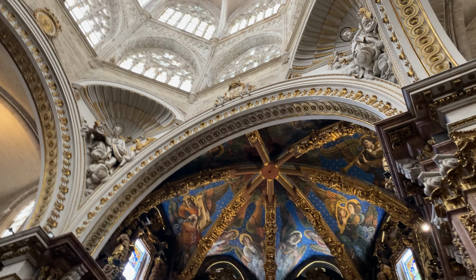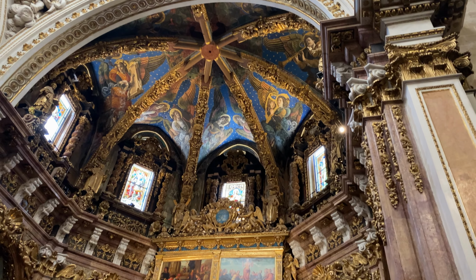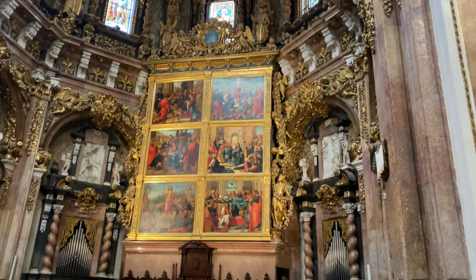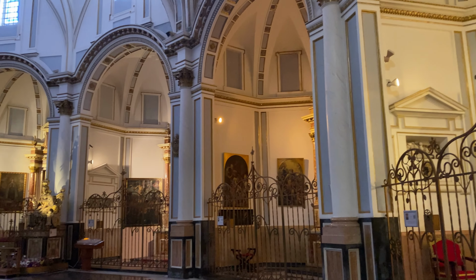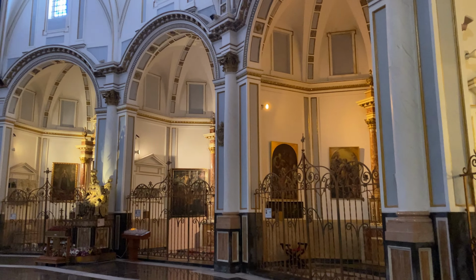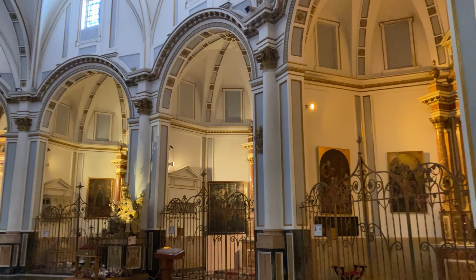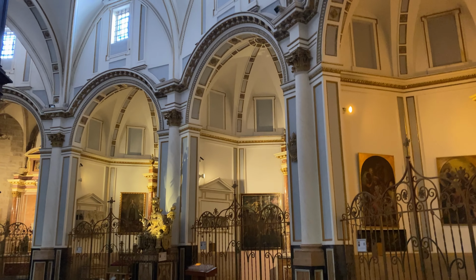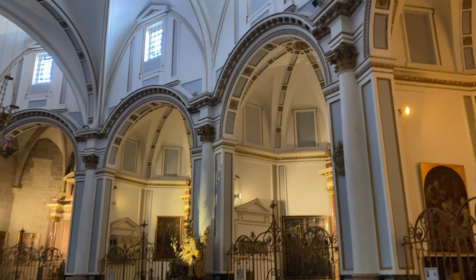And I just love that artwork in there. How great is that? Alright, we're going to continue on to the next spot. So this section here, with all the little chapels, is called the ambulatory. And this is the oldest part of the cathedral itself. This section was started in the early 13th century.